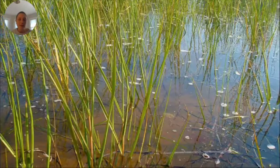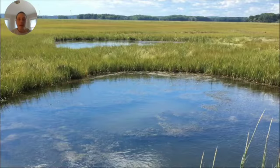Within the marsh itself is a mosaic of grasses that are specifically adapted to tidal conditions. So places that are only flooded by the highest tides are what we call high marsh, to those areas that are flooded more regularly, or what we call low marsh. And there's places in between. Within the marsh itself, there's areas that remain wet all the time, such as pans, pools, and depressions.